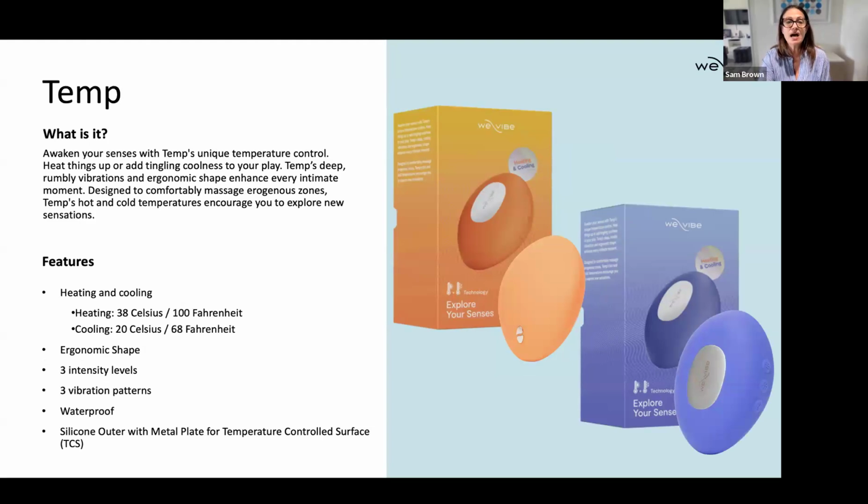Temp, we did enter into the category of temperature play. If you haven't seen Temp, I highly recommend it. It is a great temperature play toy. It has a panel which will get as hot as 100.4 degrees and as cool as 68 degrees. You have 3 levels of intensity for vibration, 3 patterns, and you can turn vibration off by 2 quick pushes of the power button. So you can use it with vibration or without. The highlight is the cooling and the heating. It only takes about 8 seconds to go back and forth.